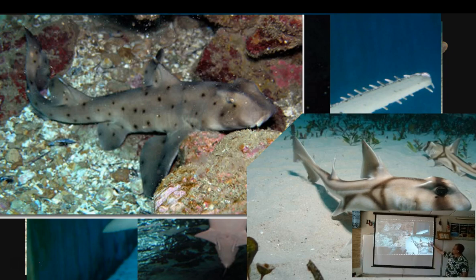So big ridges over the eyeballs, horns in front of the first dorsal fin. This one is called a horn shark, and that's the only shark that ever tried to take a piece out of me.